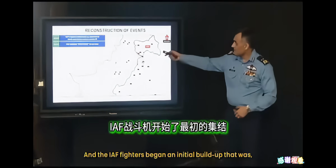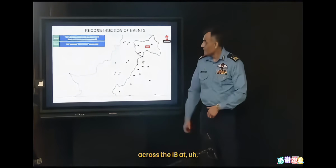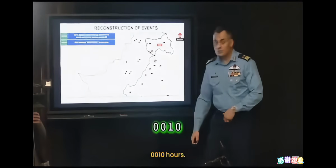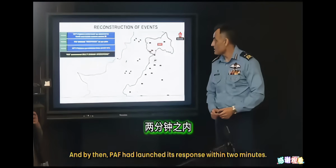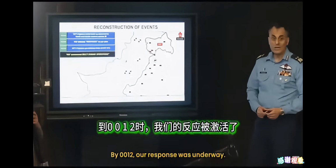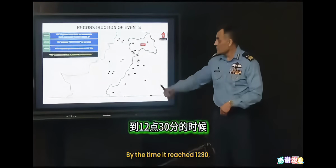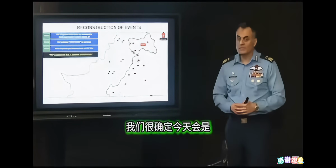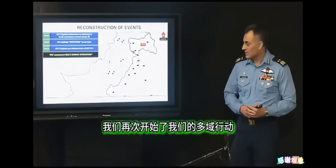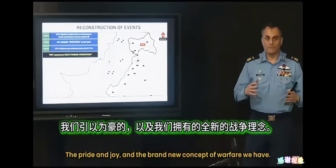And the IAF fighters started an initial build-up that was picked up from the north and the center across the IB at 0010 hours. By that time, PAF had initiated its response within 2 minutes. By 0012, our response was activated. The IAF started to get their fighters airborne in large numbers. But by the time it came to 12:30, we were pretty sure that this was going to be the day and the time to knock some sense into these guys once again. So we commenced our multi-domain operations, the pride and joy and the new concept of war that we have.